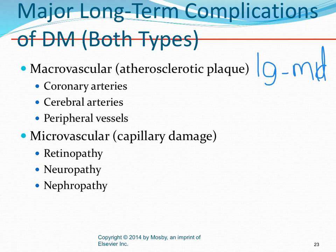And then we've also talked about the fact that the number one cause of end-stage renal disease is actually diabetes. And so we've already talked about end-stage renal disease, and we said the two main reasons people develop end-stage renal disease are hypertension and diabetes.